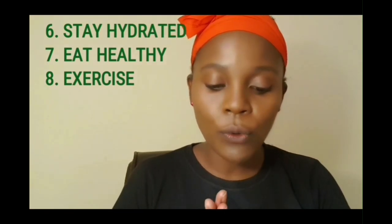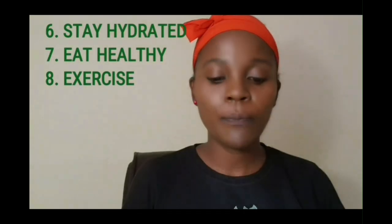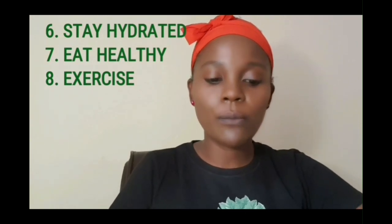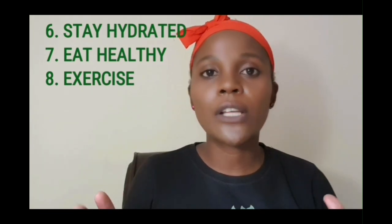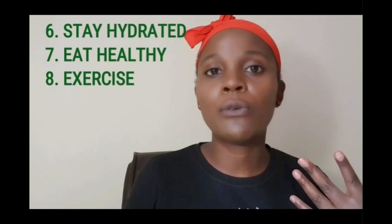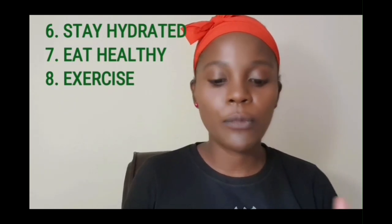Then the other thing you want to do is to eat healthy. I have my notebook here, so I want to make sure that I don't leave out anything. So you want to make sure that you eat healthy meals, and they don't have to be expensive. Just make sure that you have protein, carbohydrate, a lot of vegetables, fruits, and you take in a lot of water, like I said before.